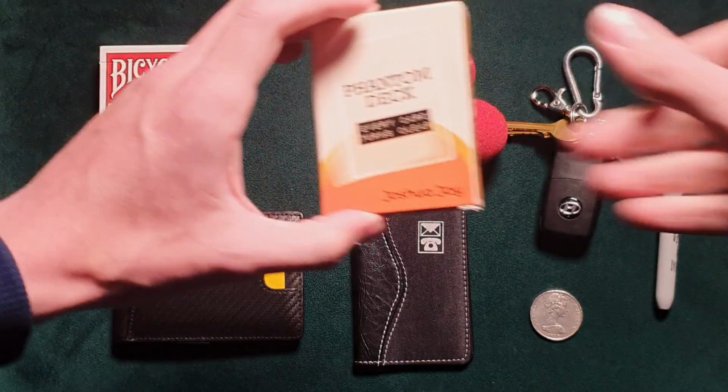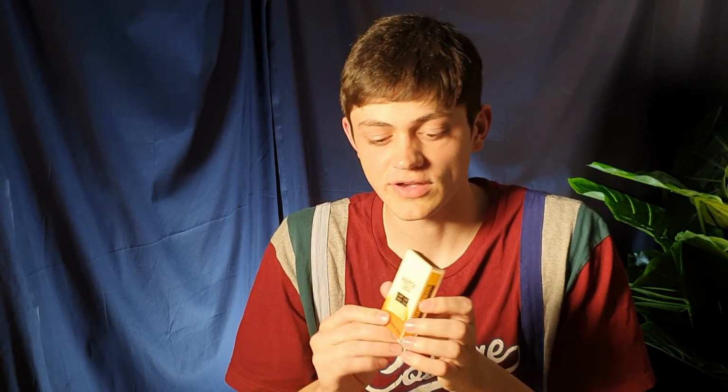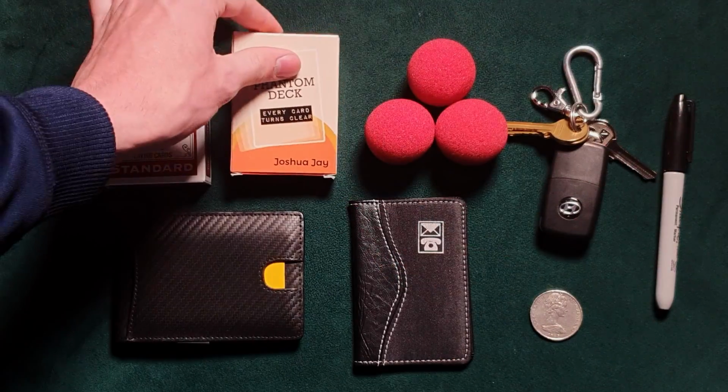In my left pocket is another card related item. This is the Phantom Deck by Joshua Jay. This is a really good effect for if you love doing close-up magic or strolling magic at a restaurant. It works super well. It's a great closer to almost any effect that you currently perform, as well as being a really great trick in itself. So I'll leave a link down below where you can pick one of these up. It's really worth it. That is the Phantom Deck by Joshua Jay.